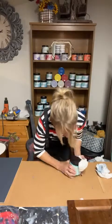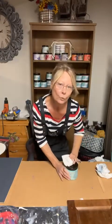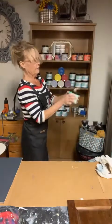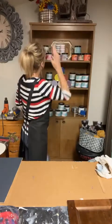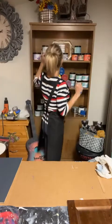Yes, I'm getting messy again. It's the lids as soon as I lift them open. Normally I work a little more gently and I don't make as much of a mess, but that's okay. There we go. Okay.